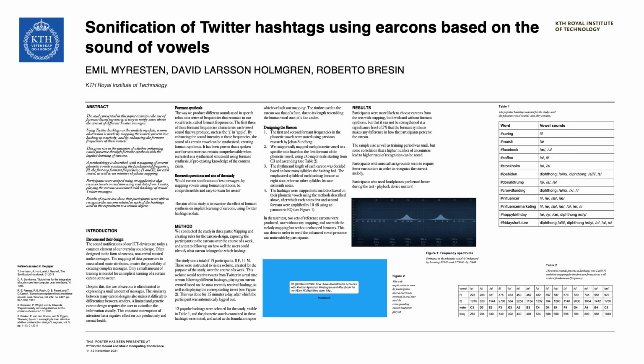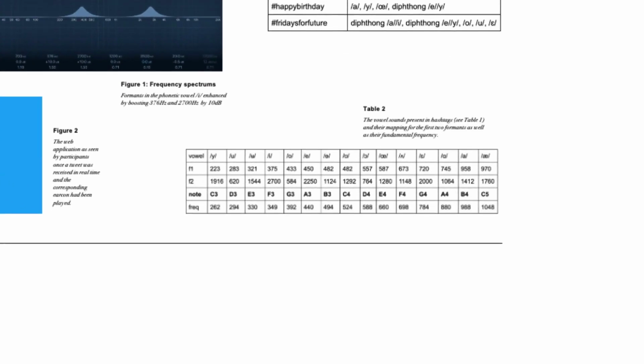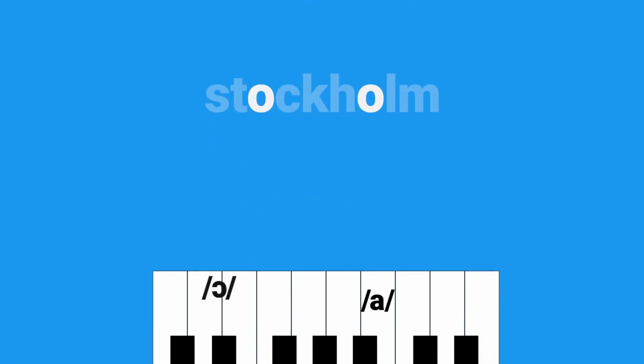We have investigated the ability of understanding and remembering sonified text messages using earcons by mapping vowels to their respective formant frequencies. The text data used were Twitter hashtags. The rhythm and notes of the earcon were also mapped to parameters of the hashtag. Here's a visualized example of the note mapping of the hashtag Stockholm.